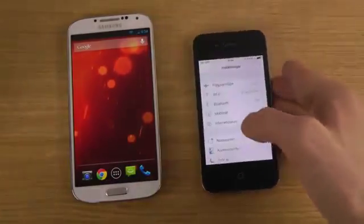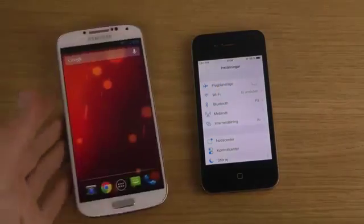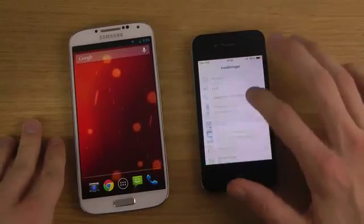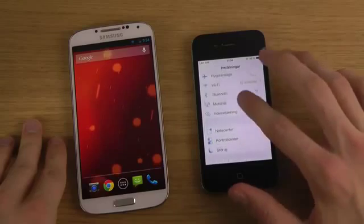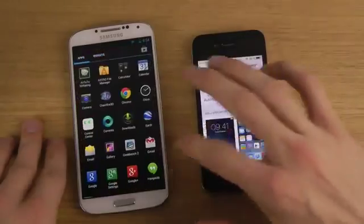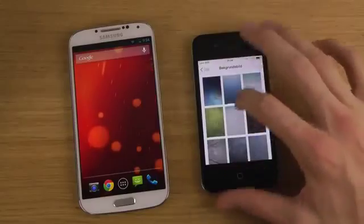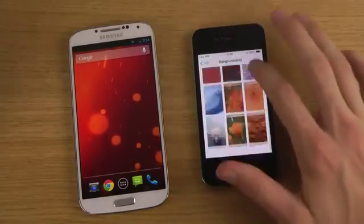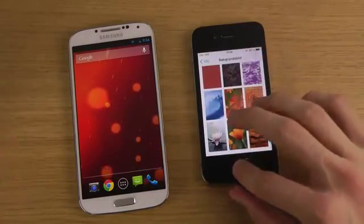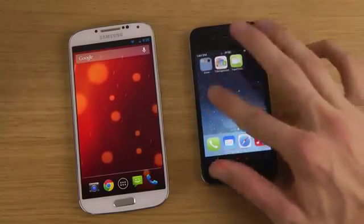Let's also take a quick little look here. You can see that I do have a live wallpaper here, like a bubble wallpaper, and it seems like Apple also does those kinds of bubble live wallpapers, because if you quickly check that out, you can see that you don't get any live wallpapers here on the iPhone 4. You do get these kinds of still pictures though. And Apple is removing a lot of those cool transparency things that you would get in a newer iPhone.